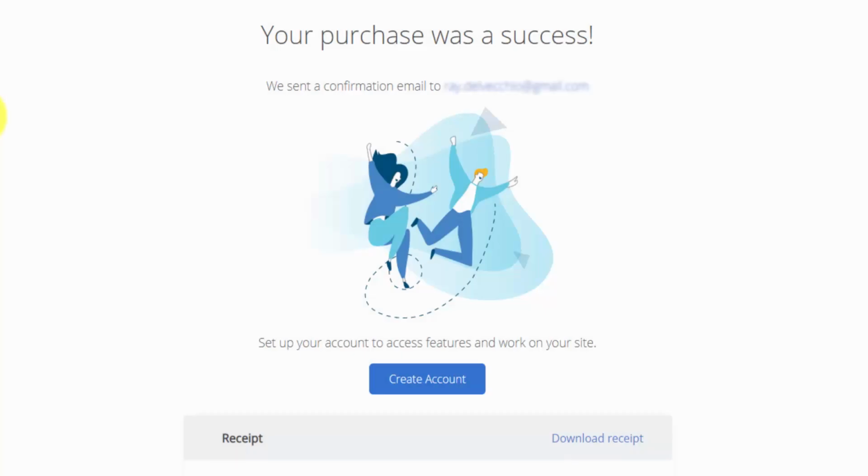And once you finish paying here, you should reach the screen where it tells you that your purchase was a success. They give you the email address that the confirmation email was sent to. You have a receipt down here that you can download, and you can click this Create Account button to get your account set up.